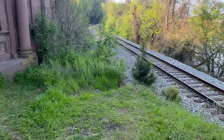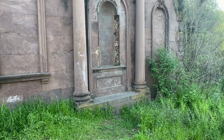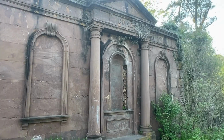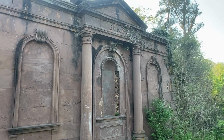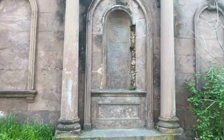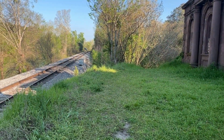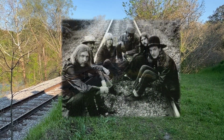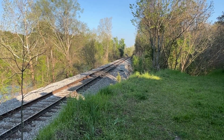But this is the spot of a photo shoot by, let me consult the map here, photographer Stephen Pally. He shot the back cover of the Allman Brothers 1969 debut album, and you'll see the band members posing here on this facade between these two columns. Also, another image from that same photo shoot in '69 of the band appearing on the railroad tracks, but that particular photo appeared on a much later album in 2005 titled Gold.